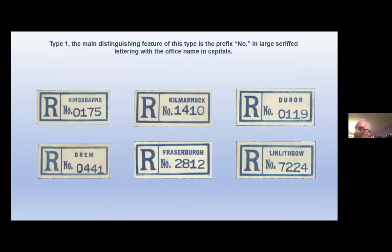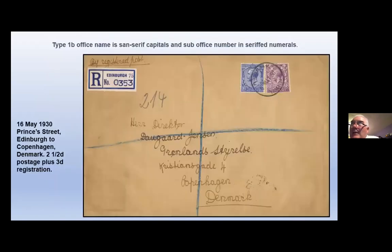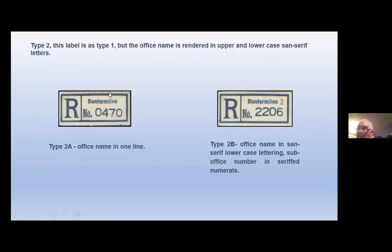Just giving you the labels. There's one on a cover from Hamilton to Edinburgh in 1935. Here's a sub-office type from Edinburgh going to Denmark. This is actually quite a large cover. It's from Princess Street sub-office in Edinburgh. And you can see this large serif on that one. Then the second type still has the large serif N on it, but the post office is in lowercase. And there's an example there, and then there's the B type with the sub-office number on it.